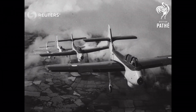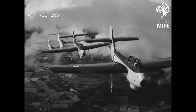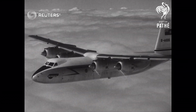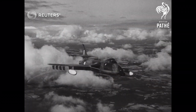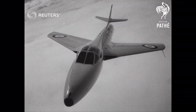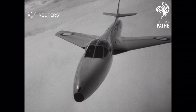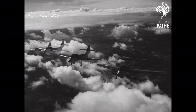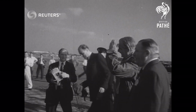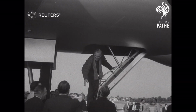The Gnat, a lightweight fighter. The Herald, a transport aircraft that has just made its maiden flight. Lastly, a tribute to the Hawker Hunter, already in service as the mainstay of European defense. And at the end of the day's show, Sir Anthony Eden left Farnborough in a new Vulcan delta-wing aircraft.